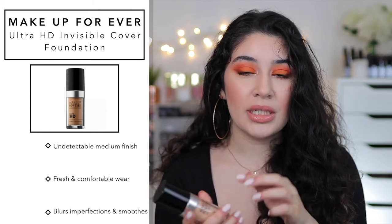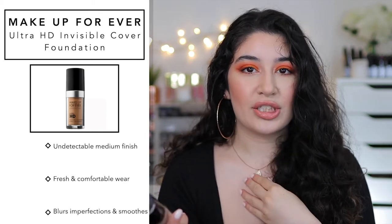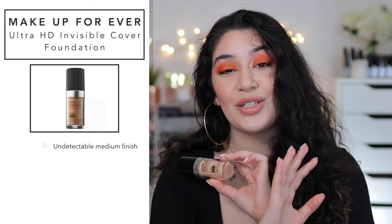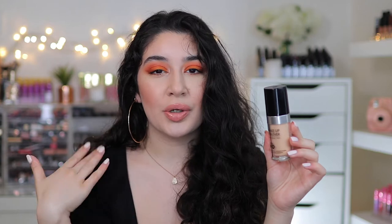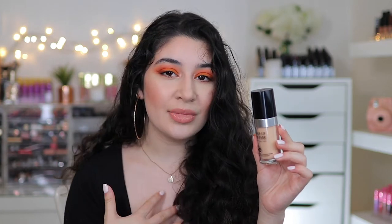I like to make this a medium coverage, which it starts off pretty much as a medium coverage anyway. And the thing I love about it the most is that it's an undetectable finish, which means you're not going to see where the foundation starts and stops. It just blends in seamlessly, you can't see it, and it just blurs all your imperfections, it blurs out any pores, it evens out your redness. It just is the most perfect foundation, like a go-to everyday foundation.